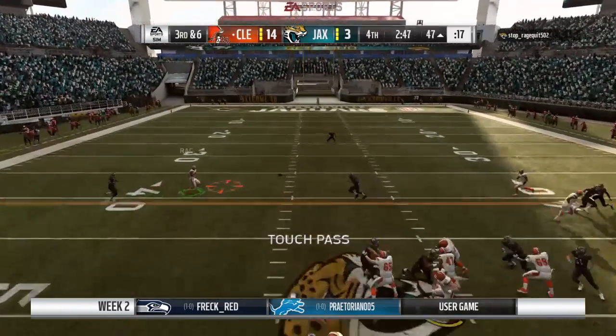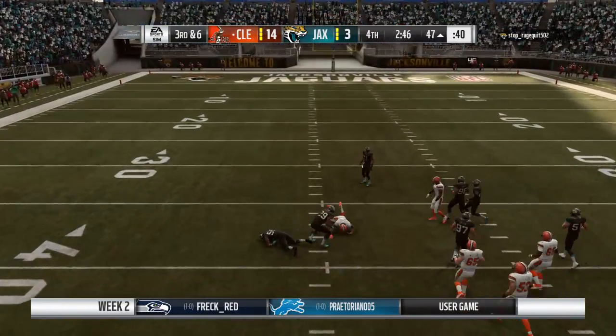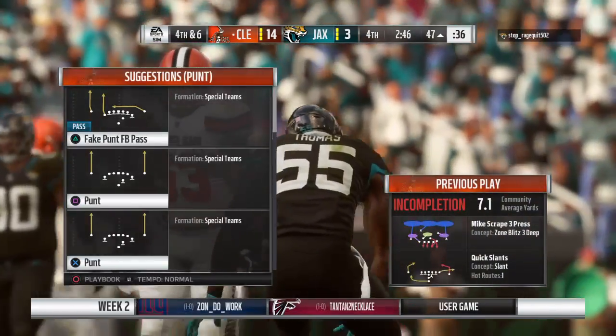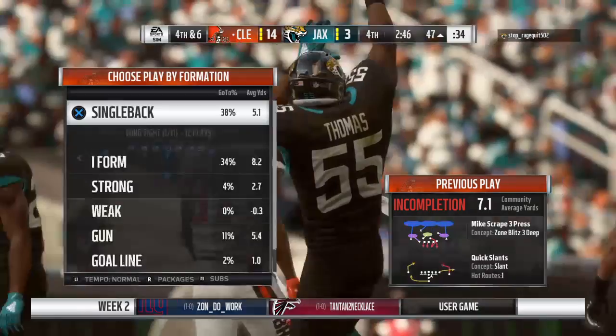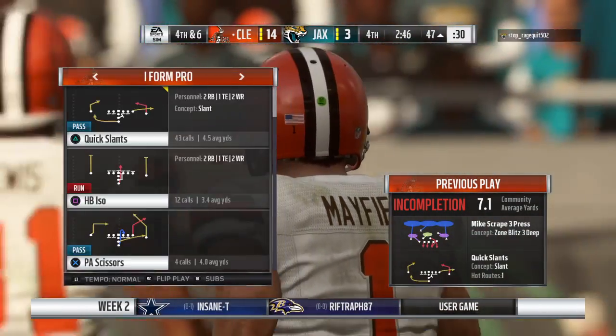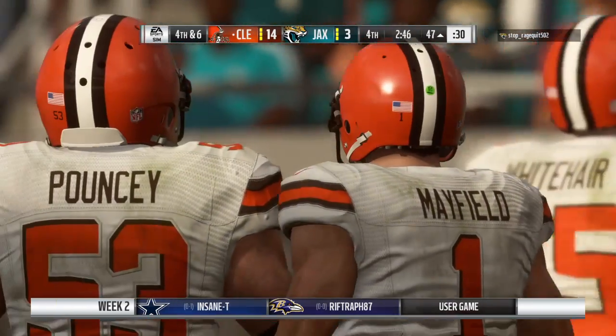On 3rd down, Mayfield. And incomplete. The contact made the ball roam free and brings up 4th down. You can tell they were hoping for a flag there offensively. Several on the sideline motioning. Hey, why not a penalty? Why not a penalty? What did you see?